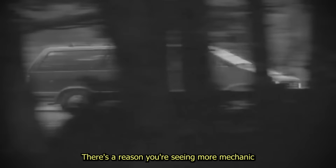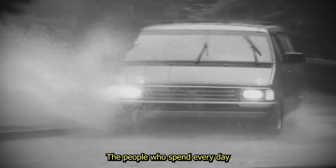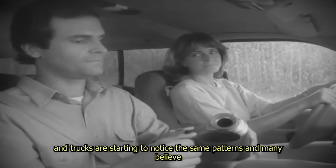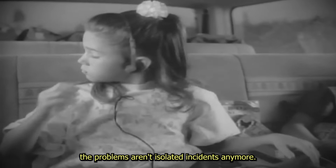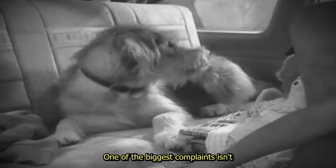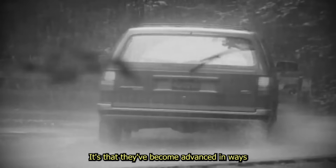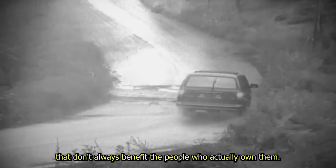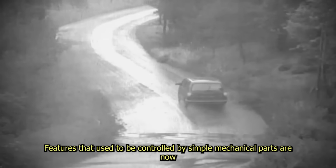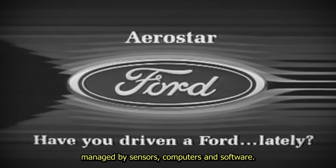There's a reason you're seeing more mechanics speak out online than ever before. The people who spend every day repairing American cars and trucks are starting to notice the same patterns, and many believe the problems aren't isolated incidents anymore. One of the biggest complaints isn't that vehicles have become more advanced. It's that they've become advanced in ways that don't always benefit the people who actually own them. Features that used to be controlled by simple mechanical parts are now managed by sensors, computers, and software.